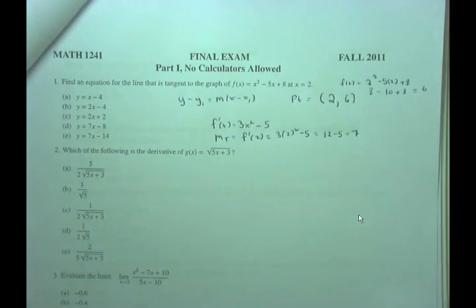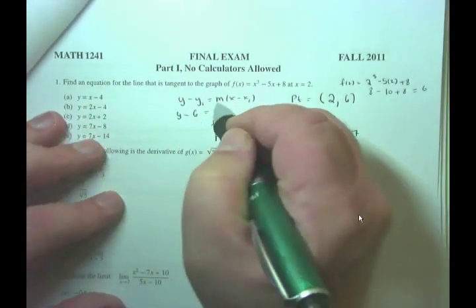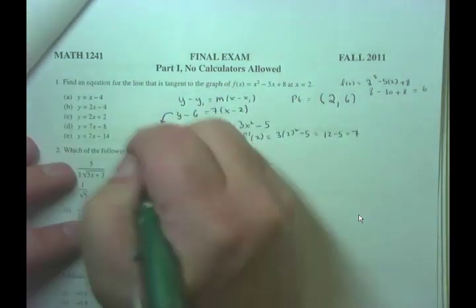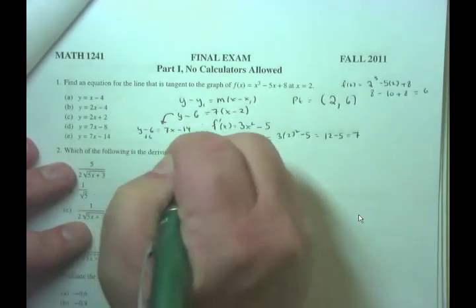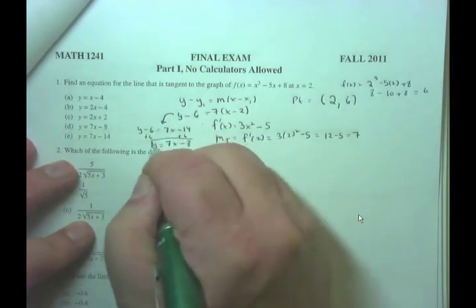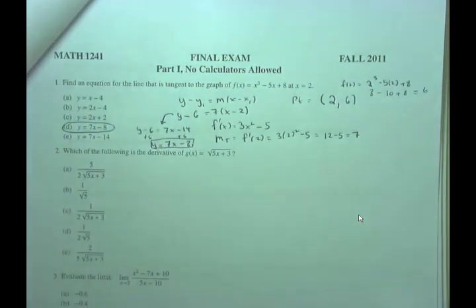Take your time. Remember, no calculator, so be careful. You'll see very quickly where students will screw this kind of stuff up. Careless errors is the big key here. Now I'm going to plug it into my form. Point slope: y minus the y coordinate, 6, is the slope, which is 7, times x minus the x coordinate, which is 2. Cleaning this up, I get y minus 6 equals 7x minus 14. Add 6 to both sides. I get y equals 7x minus 14 plus 6, which is minus 8. There's my answer, which happens to be answer D in my list.